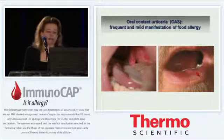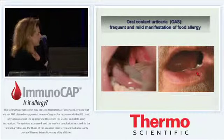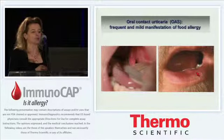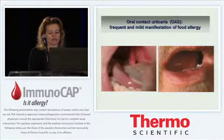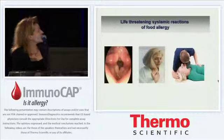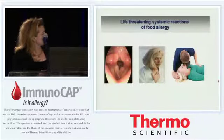We are also well aware that the clinical severity of the response is very different in different patients. On one end of the spectrum, we can have mild symptoms, such as oral contact urticaria, or oral allergy syndrome, where you see here red patches, swelling of the uvula, and short-lived blisters at the oral mucosa. On the other side of the spectrum, we have life-threatening systemic reactions, such as laryngeal edema, asthma, and even anaphylactic shock.